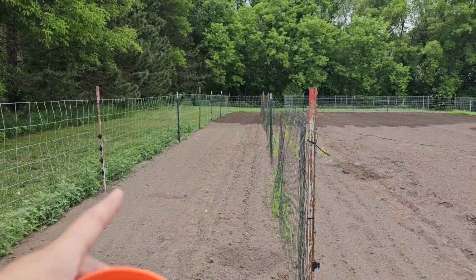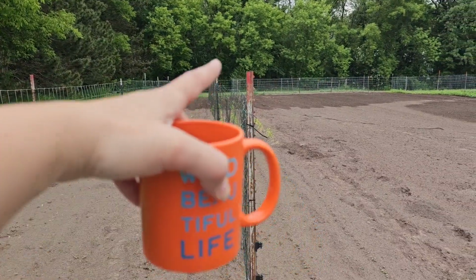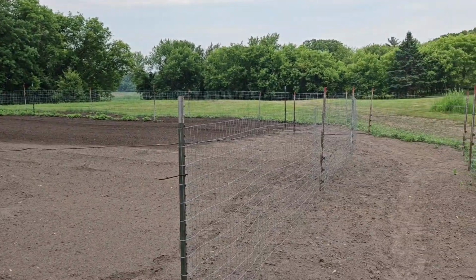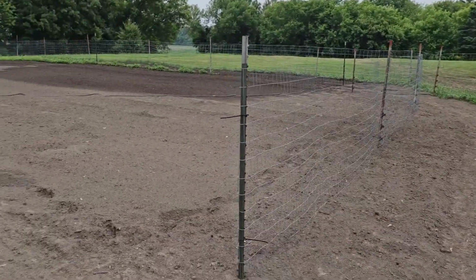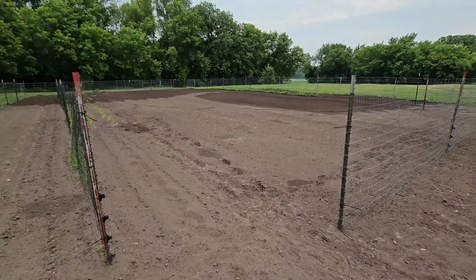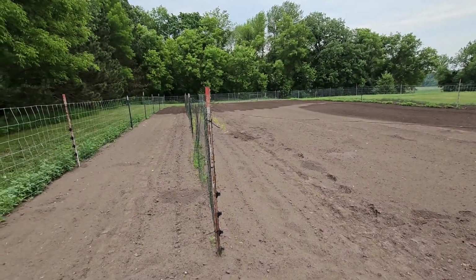So it's about 6 or 7 feet here. And these are 4-foot tall fences. And we've done this throughout. So each of the 4 sides have an outside and an inside fence with these corners that have access so that we can get in and out, manage, till, and all that good stuff.